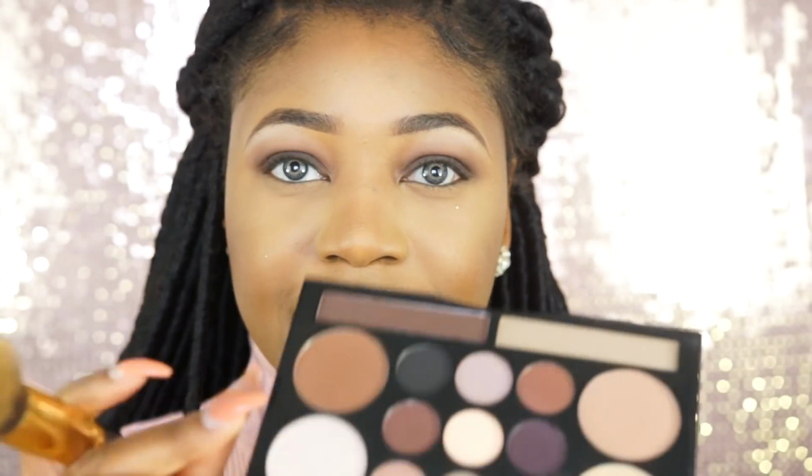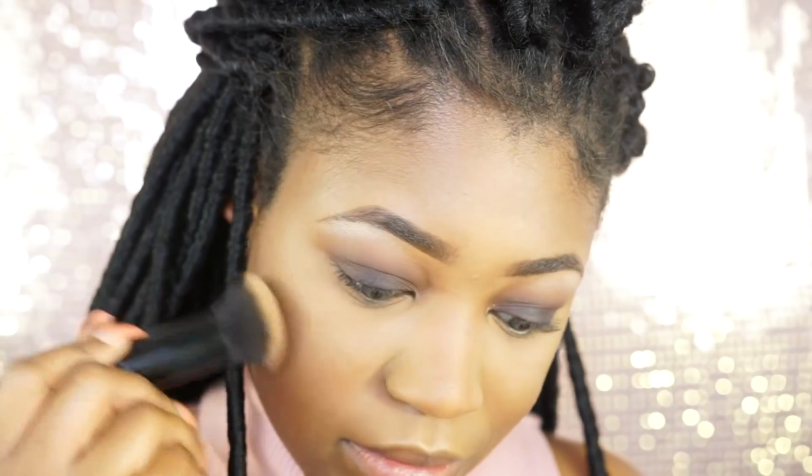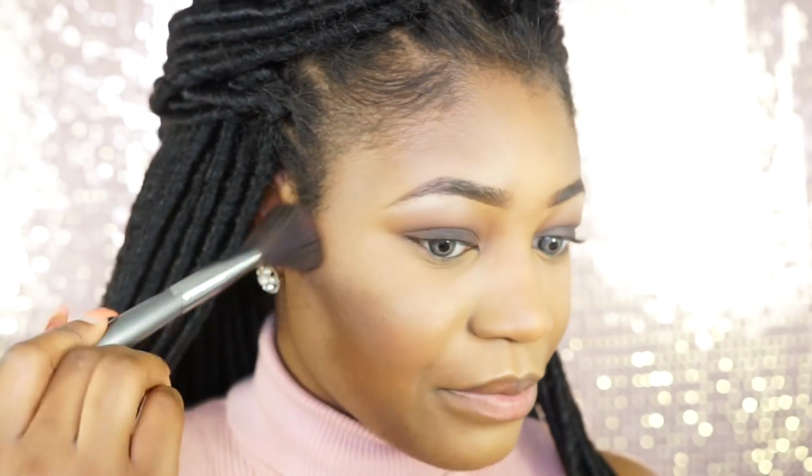So I'm going back into this NYX palette, and I'm using this powder right here to basically bronze up my skin. And okay, that powder is really dark. Let's see if I can blend it out or something. I don't know. Okay, I switched brushes, so let's just try that again. Okay, the powder is really dark, so I'm going to go in with this other color right here. It's kind of lighter. Okay, that's slightly better. So I'm going to just be using the lighter shade. Yeah, with a very light hand, because clearly these things are really pigmented.